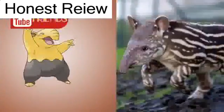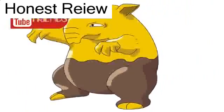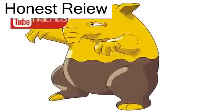This creature looks remarkably like the Pokemon Drowzee. They have the same shaped face, and they are similar in color. Both are also pretty cute.